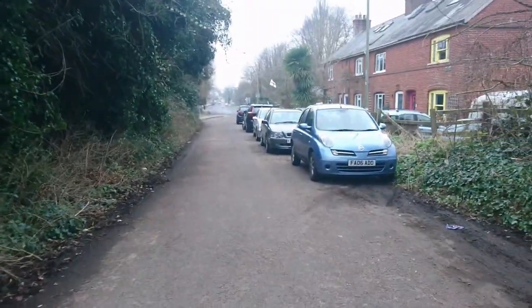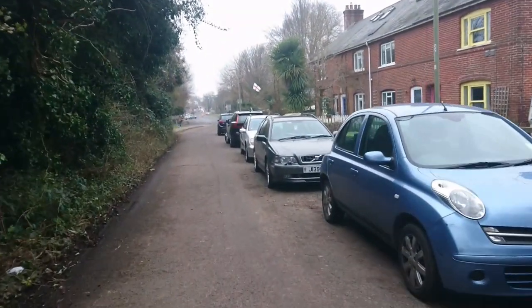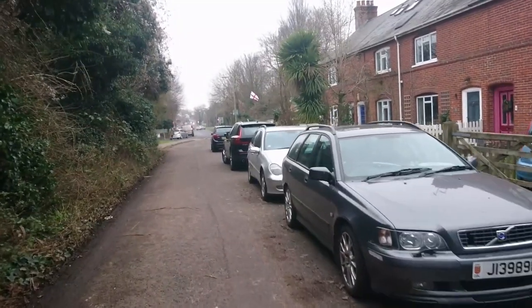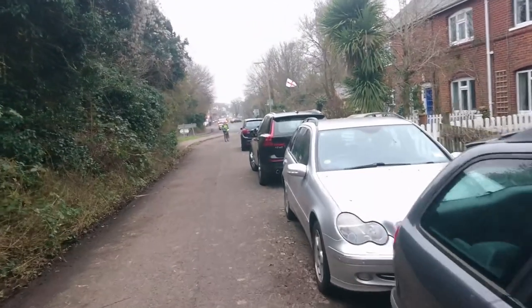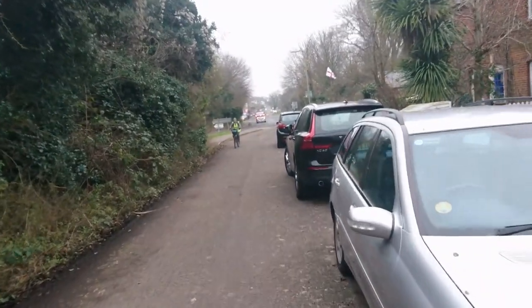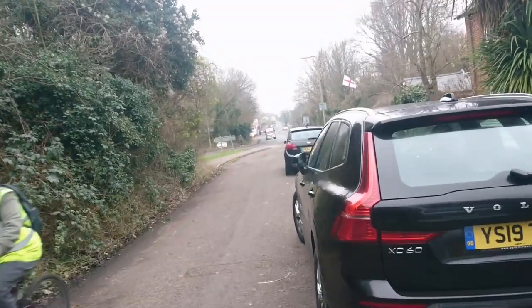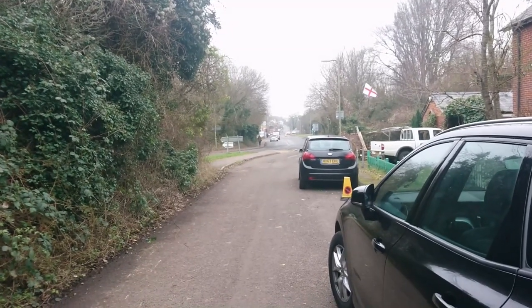Now, there was some controversy over the park and ride at the time, because they had promised that they were going to cover over all the traces of the old A33. But, well, they built a park and ride over some of it, so they had to actually reclaim some more of the land as sort of compensation for it. Right, let's go.